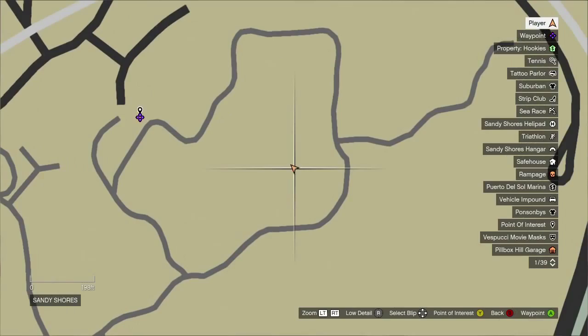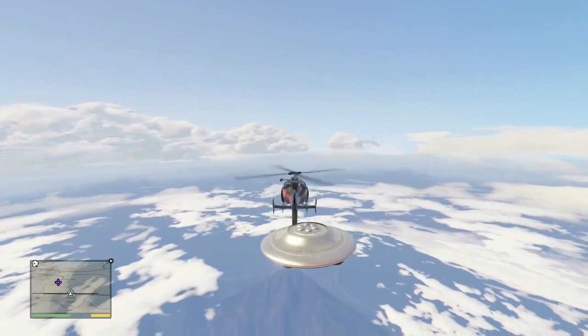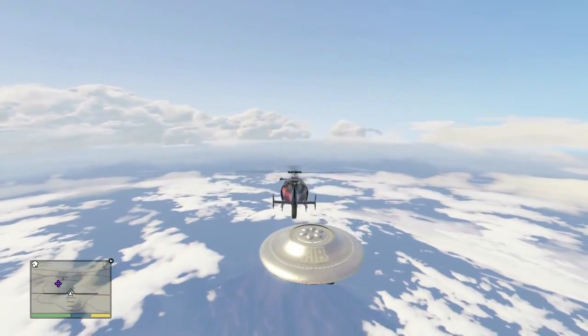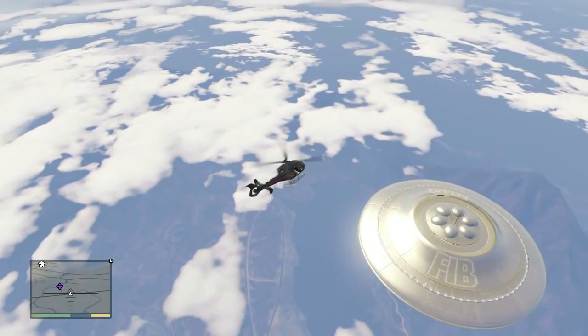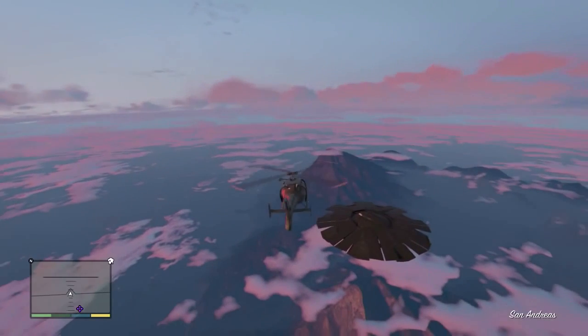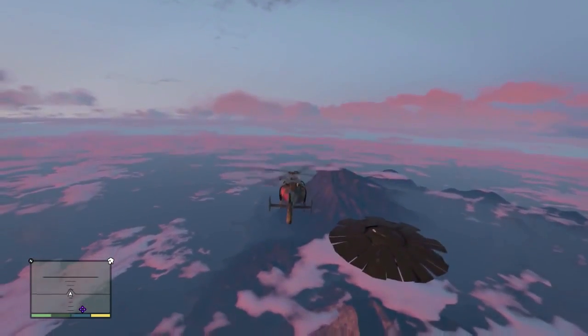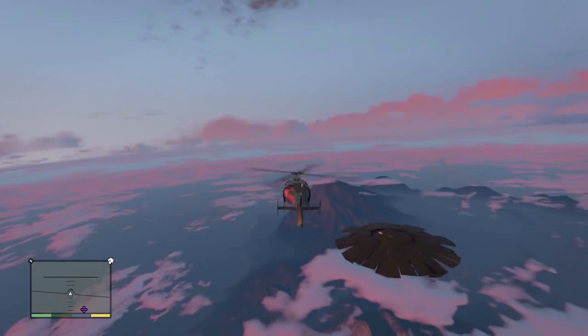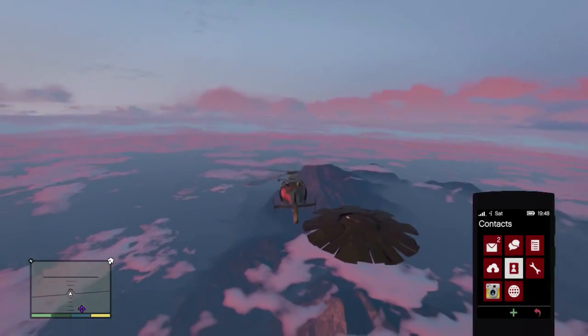Yep. There's one almost directly above the hippie camp, where if you take a chopper above the horizon line, so the word San Andreas appears, you will see a UFO. A UFO, Dan, a UFO. And then again just directly above the military base, Fort Zancudo. Again, there's flashing lights that dictate its presence. It's fiddly to find, but it is there. We found all those. We can't fly them. They are different types of UFO, and it's worth noting that 2 of them are 1960s style UFOs. Because one appears above Mount Chiliad as well.